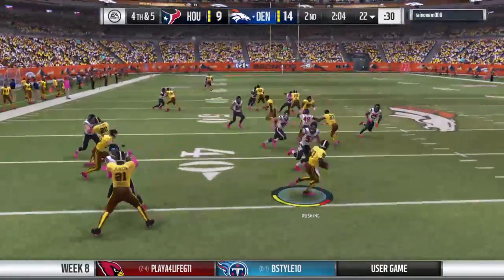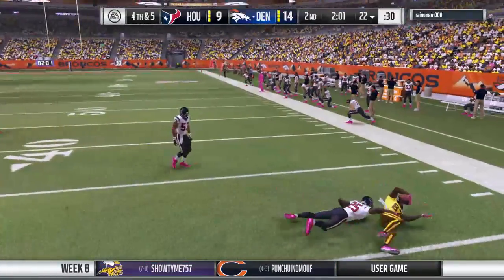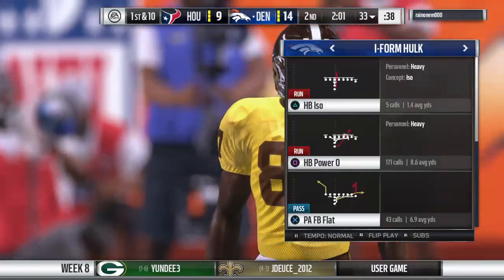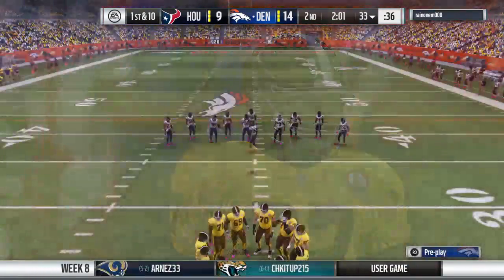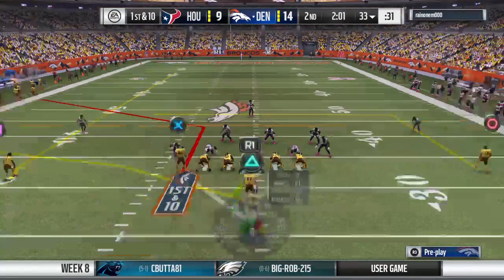This is fielded at the 27. A 6-yard return after a punt of 48. And possession will switch hands, 1st and 10. Now this Broncos offensive unit ready to head back out onto the field.